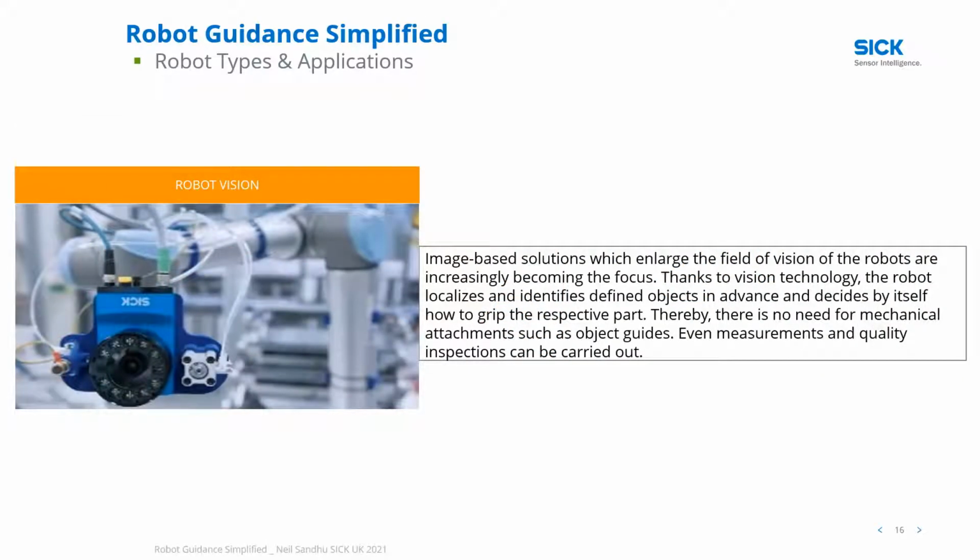So machine vision for robots based on image capturing, be it 2D or 3D, is really helping and enlarging the field in which robots can be used, and providing much better guidance to make sure that the robot utilization is at the optimum. And it really helps now that we've developed lots of new things within the machine vision world that can really assist and make robot usage a lot easier, simpler, and quicker to get to grips with and to get deployed.